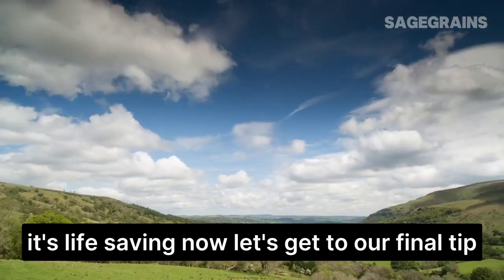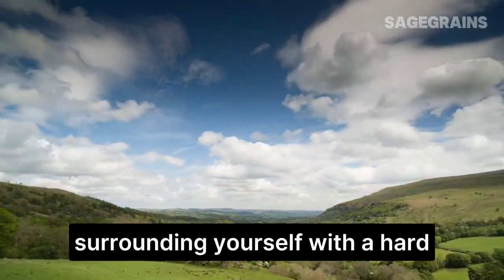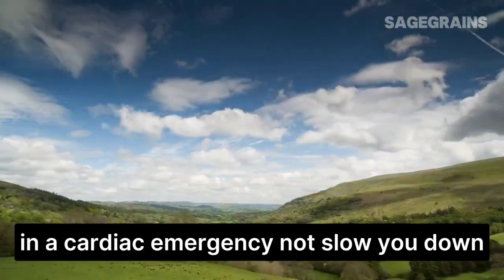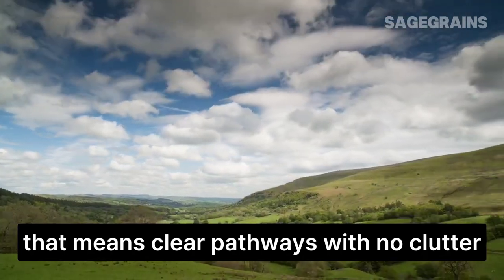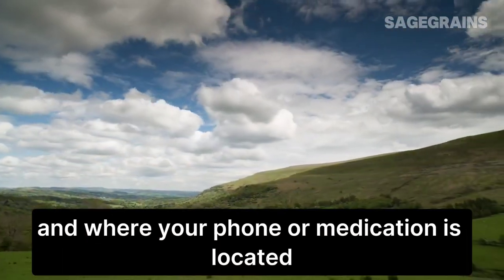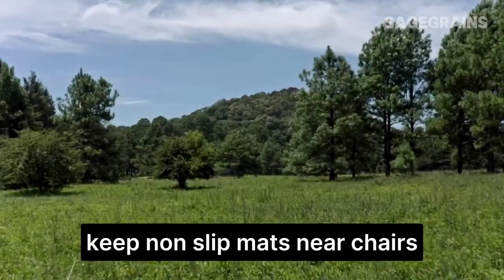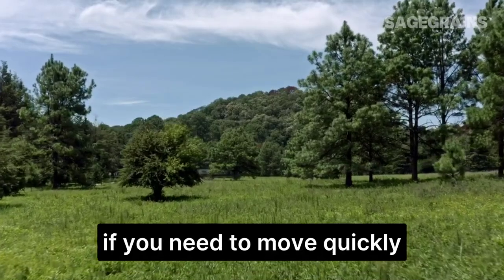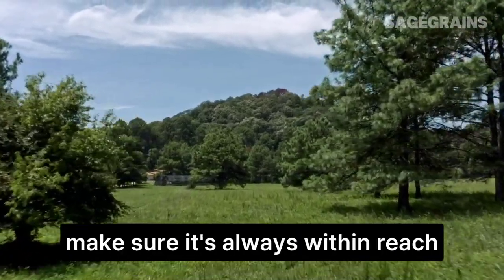Now let's get to our final tip, and this one brings everything together. Surrounding yourself with a heart-smart environment. Your space should be set up to support you in a cardiac emergency, not slow you down. That means clear pathways with no clutter, especially between where you sleep and where your phone or medication is located. Use nightlights in hallways, keep non-slip mats near chairs, and avoid rugs that could trip you up if you need to move quickly. And if you use a walker or cane, make sure it's always within reach.